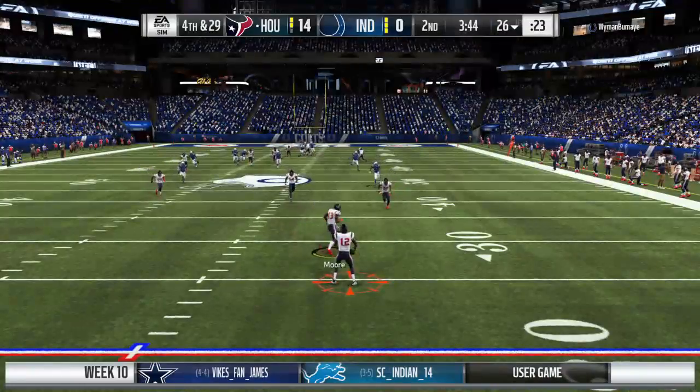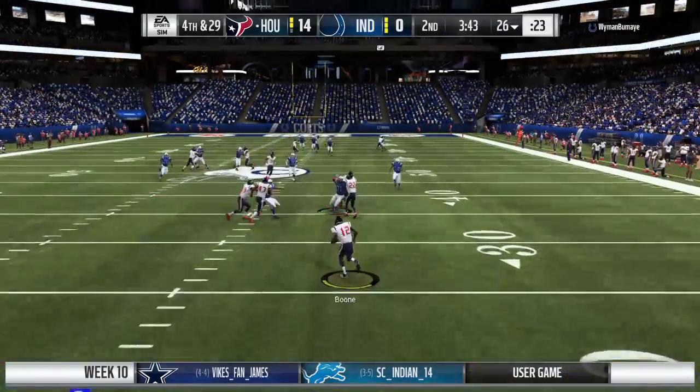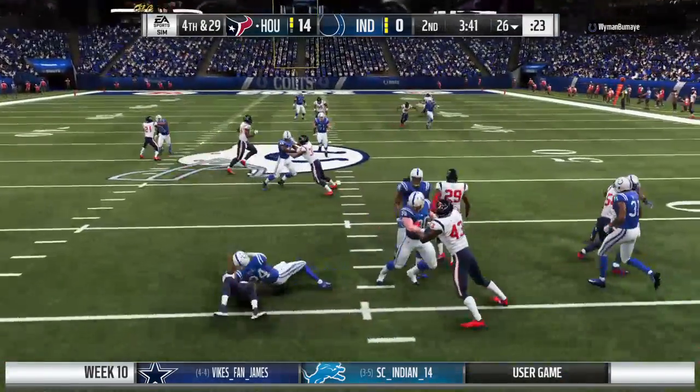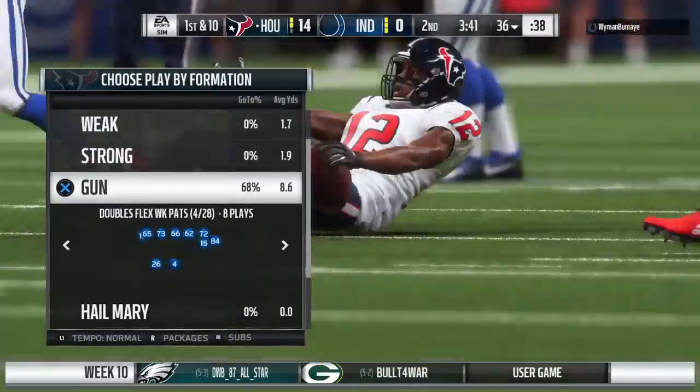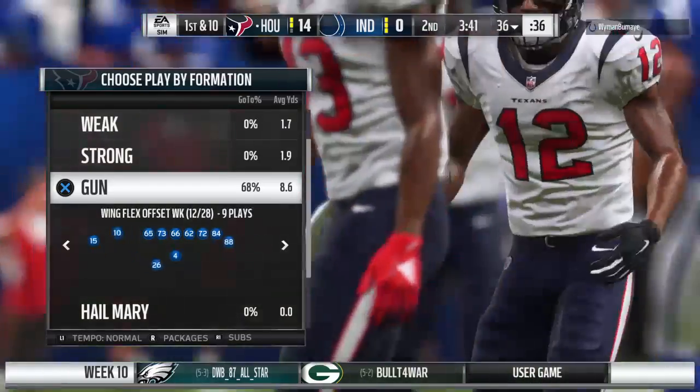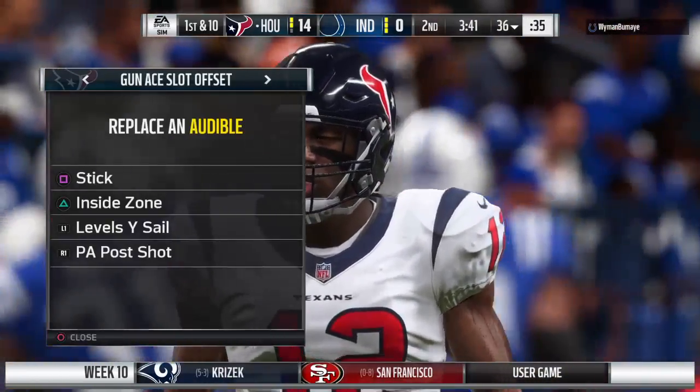He's been a busy man here in this first half as he gets it away. It's taken to the 26. It'll be a 10-yard return following a punt of 45. And the offense will take over with a new set of downs.